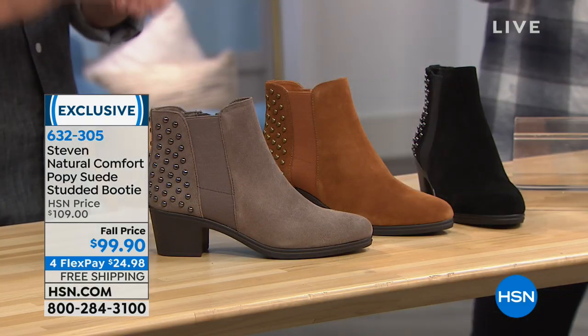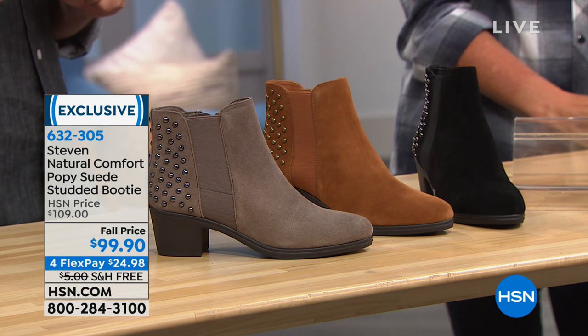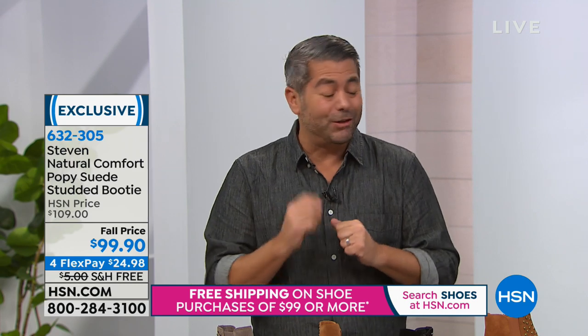So let's talk about how long you could wear booties. You could wear booties 12 months out of the year. I've been in the business for 25 years, and I'm telling you, it is okay to wear booties 12 months out of the year. You could wear them with shorts. You can go to Coachella. It goes with everything: shorts, dresses, what have you. That's what's so great about booties, they go with everything.